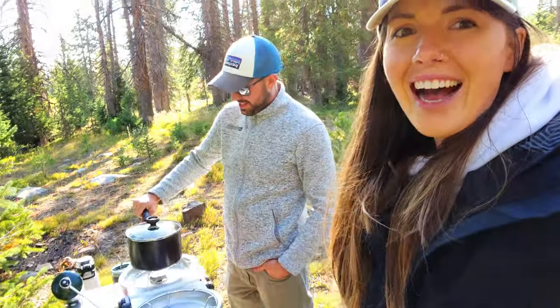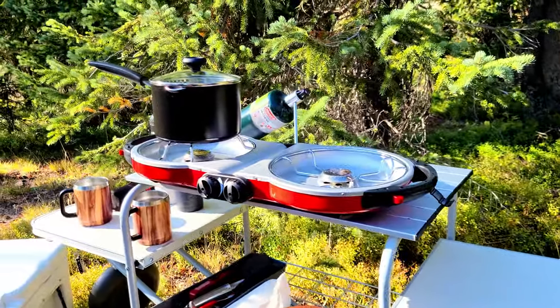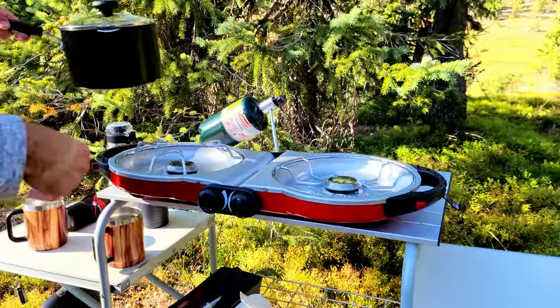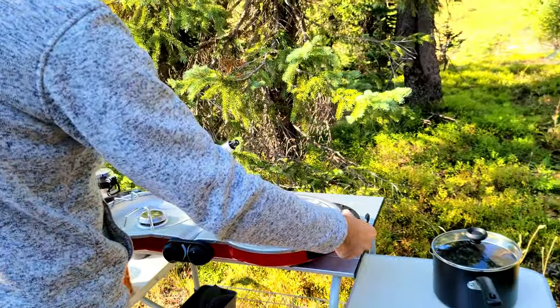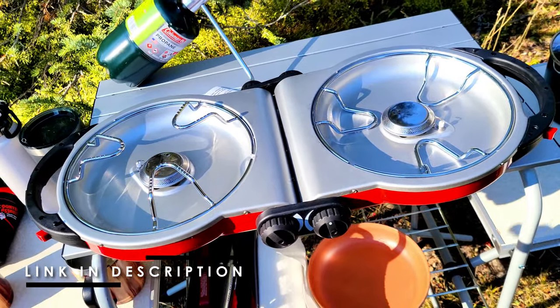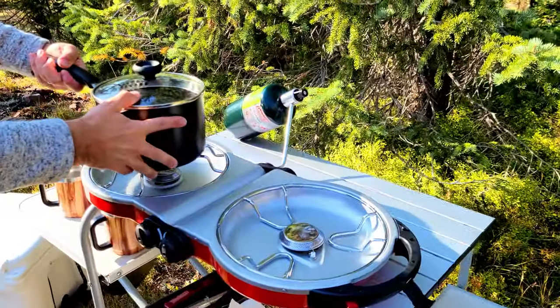Our concern was tipping over our food because it's kind of top heavy. So we wanted something that was a little bit more low profile so we didn't have it so tippy. We decided to purchase this double burner camp stove, and as you can see, it's a much lower profile and it collapses all the way down into a portable little stove with a handle. If we ever decide to cook something where we need two burners, now we have it and it collapses down real small. So now it's time to cook.